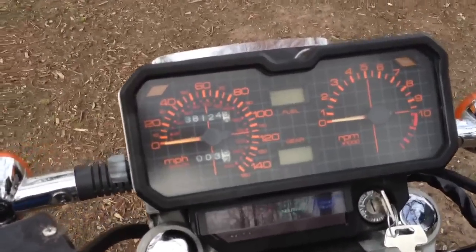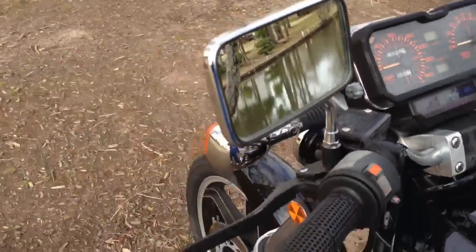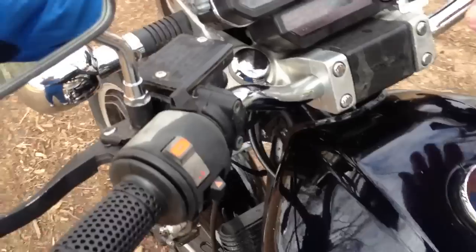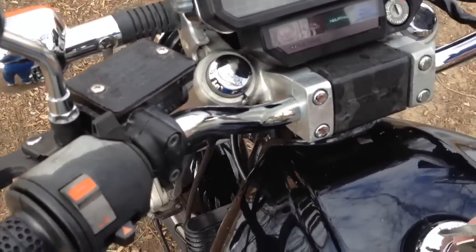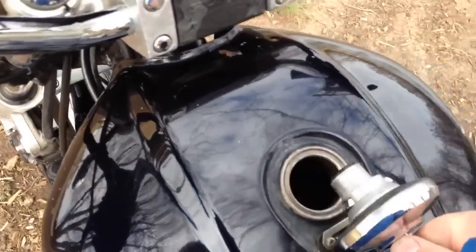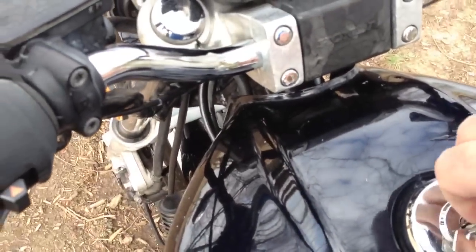The bike's got 38,124 miles on it, and that will probably go up every day. I plan on riding it until it finds its new owner. The inside of the gas tank is clean, all the keys work. Everything is great. Let me give you a little demonstration of the bike running.